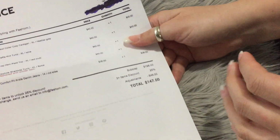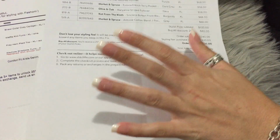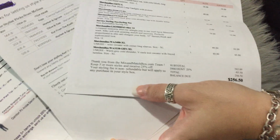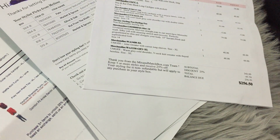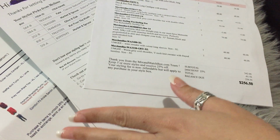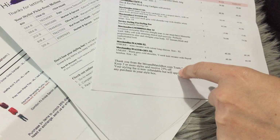Now, out of these 4, I just don't have the invoice for the other one. Out of these 4 boxes, let's kind of put this around here. Out of the 4 boxes, so far anyway, because I can't speak a lot for the Fashom box because this is my first one, the communication is the best with the Mix and Match box.